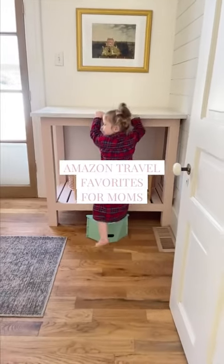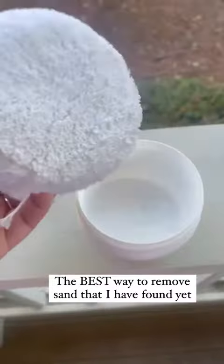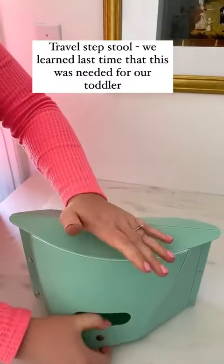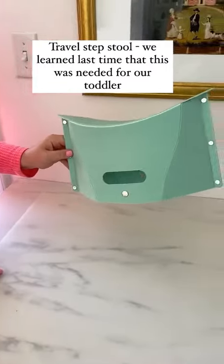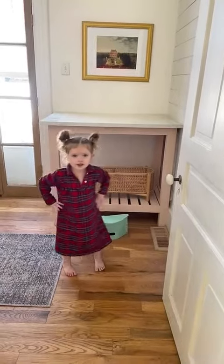On travel favorites for moms. It's my favorite items we took on our recent trip. This super inexpensive container you fill with baby powder has been the best sand removal option I've found yet. The step stool folds completely flat and takes up no more room than a folder. You can use it as a stool or a step stool, which was awesome for our sassy 3-year-old.